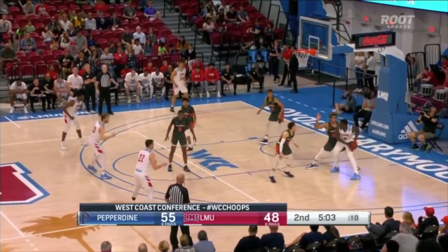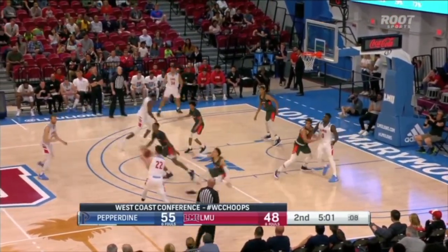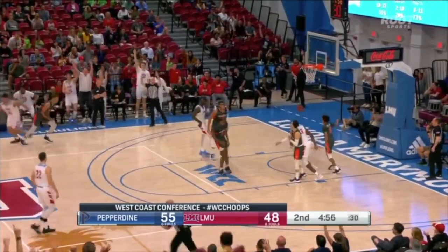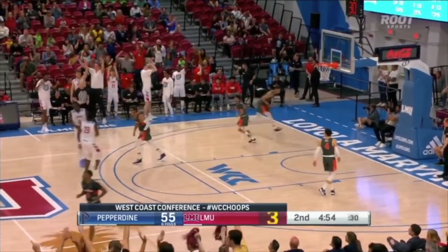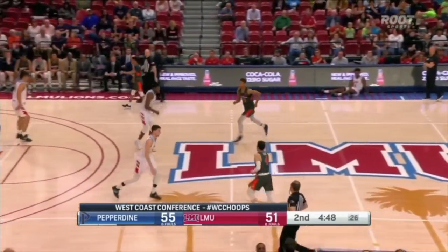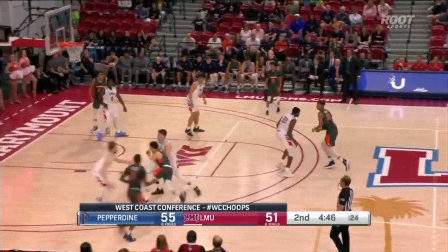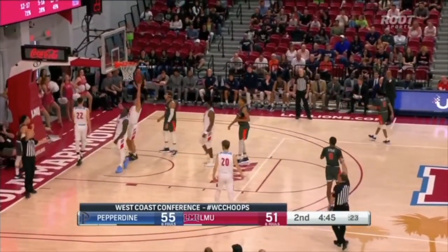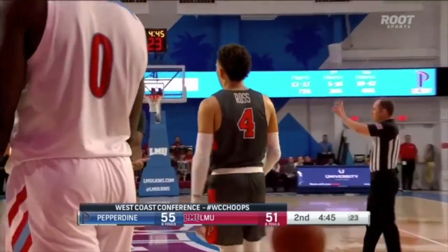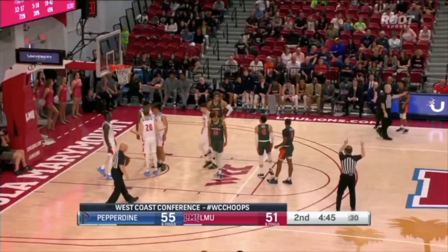And this is what you expect. Post up for Scott. He makes a decision to kick out or look to score. PEPP. That's a big one. That's huge. He's keeping them in this game. And Coach Dunlap made the right decision to bring him in the game with 12 minutes left because he's playing really, really well. He's got 17 points on 7 of 8 shooting.